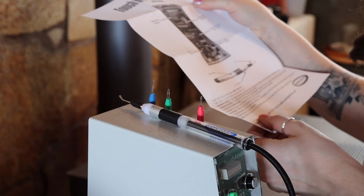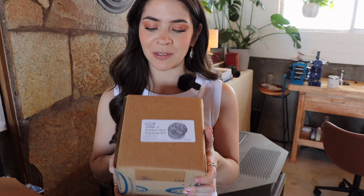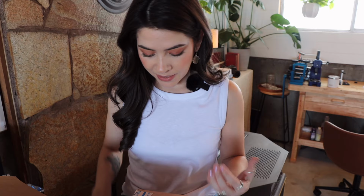Okay, so this next one I am also really excited about. I probably won't be using it this weekend, but I will be using it once I cast all my pieces and I'm setting stones. I have right now the Encore vise, the one that attaches to my bench peg and you can spin it around and it's on a little post. But I don't have a ball vise. I'll be able to set smaller pieces of jewelry, some soldering block.